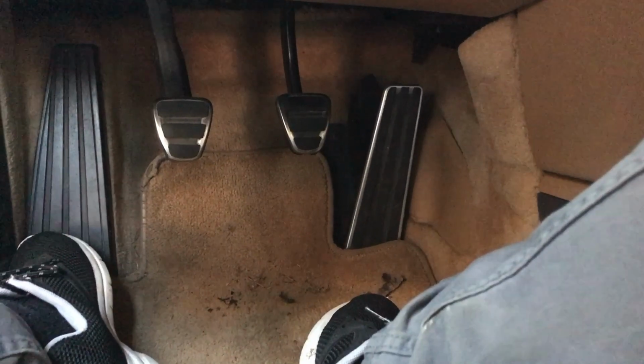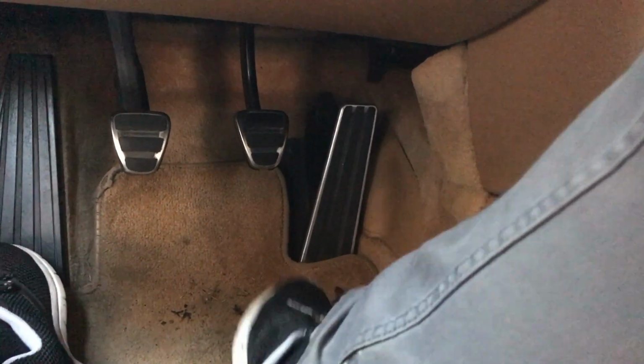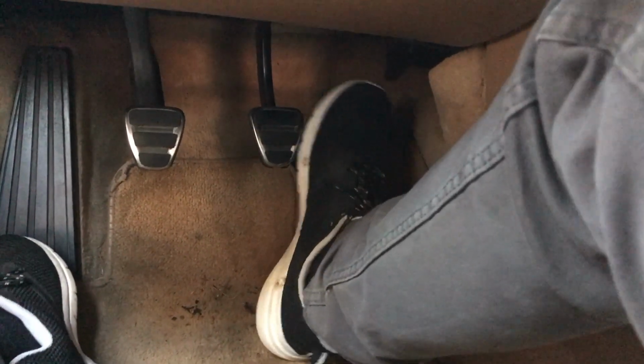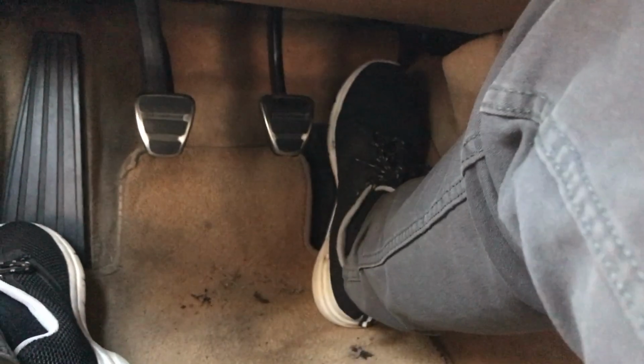While we're talking about shifting, it's actually kind of embarrassing that I still haven't quite mastered heel toeing in this car. I think the problem is that my feet are kind of small to begin with. I only wear a size 8.5. And then there's this bump here where the distance of my foot to the pedal is a bit shorter here than it is here.